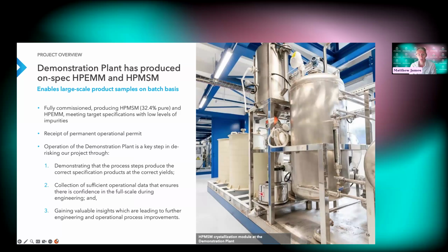Really important, we have a demonstration plant on site. We are the only developing project that has reached this stage of having a large demonstration plant, which is orders of magnitude higher than the standard pilot plant. And some of the key pieces of equipment in the demonstration plant are scaled at industrial scale. This has produced on-spec product, both what we call high purity manganese sulfate monohydrate, and high purity electrolytic manganese metal. Both of those are products that can be sold in the market, and they both met target specifications with both the plant specs and customers. And we've now received our permanent operational permit.